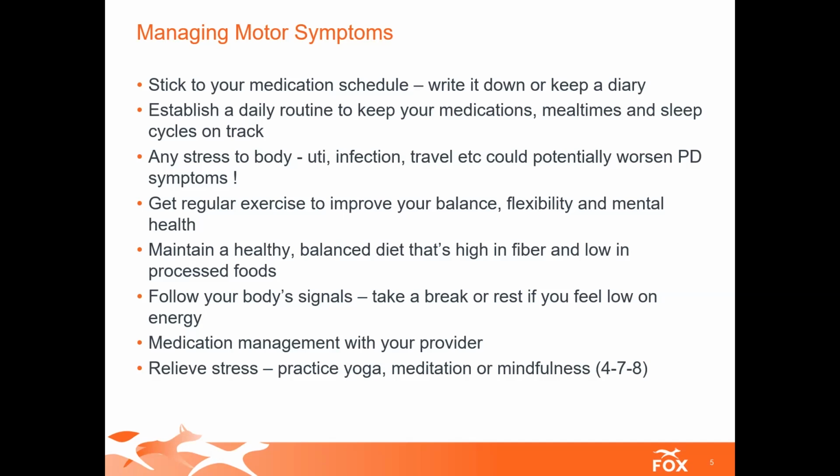Take a break or rest if you feel low energy. I always say, listen to your body, whether it's in a therapy session or just the course of the day. Medication management with your provider. And that's when I say advocate for yourself. Know what's latest, know what's greatest, know what's out there, know what's new, know what's not good, know what side effects are, and what you're maybe going to perceive to have or not have. Advocate. That's all you can do for yourself and your loved ones. It's super important. And relieving stress.